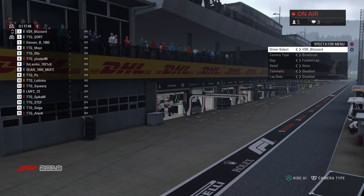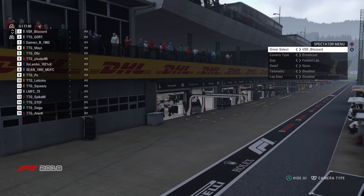16 drivers then for this one. As Alan says in the chat, the weather is dry. I've been thinking that for both sessions, but as you can see there, it's a little bit misty up in the trees there, up in the forest there, as we're just waiting for someone to go out onto the track.